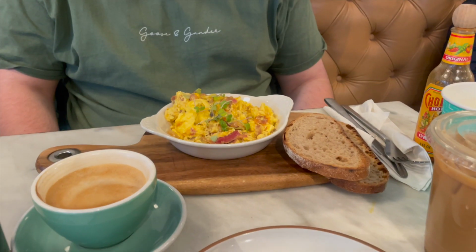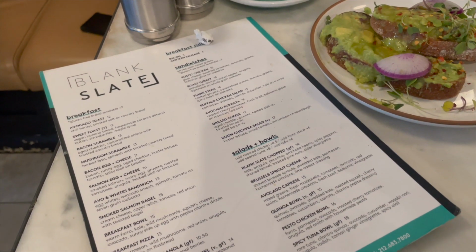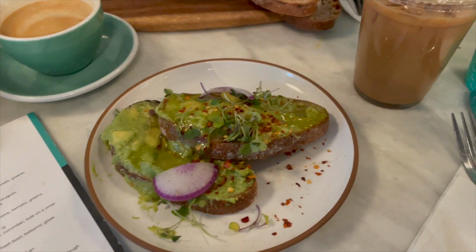So we had our breakfast at Blank Street Coffee. What would you rate out of 10? 8.5 for myself. 8.5, nice. I'd say mine was like a 6. But my coffee was really good.